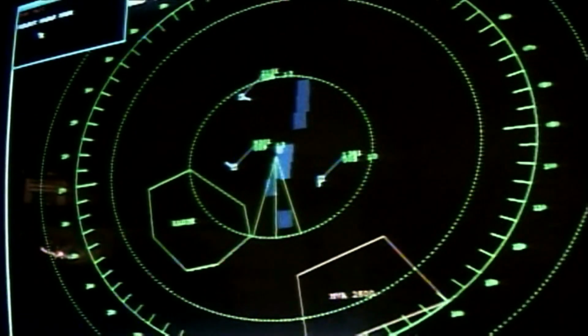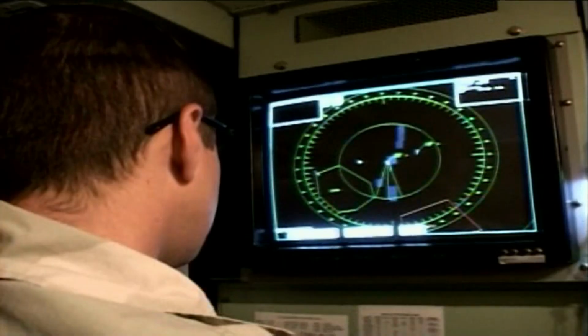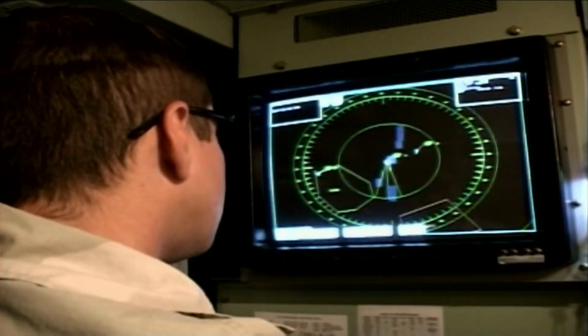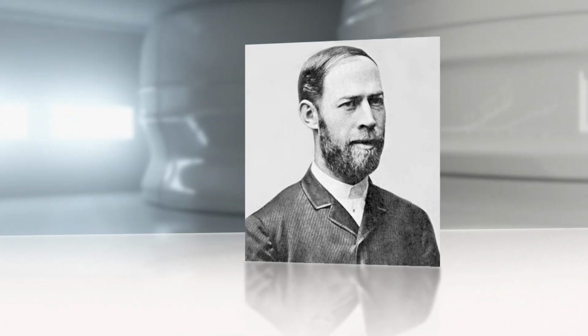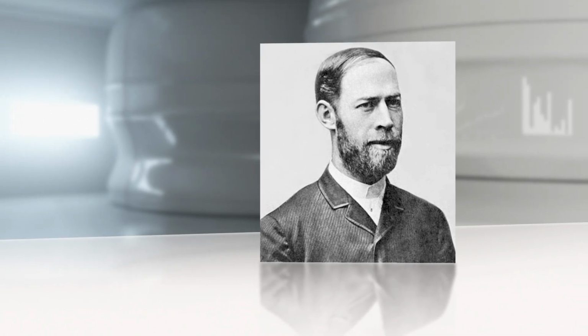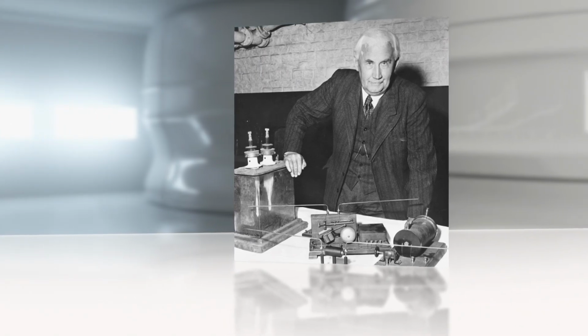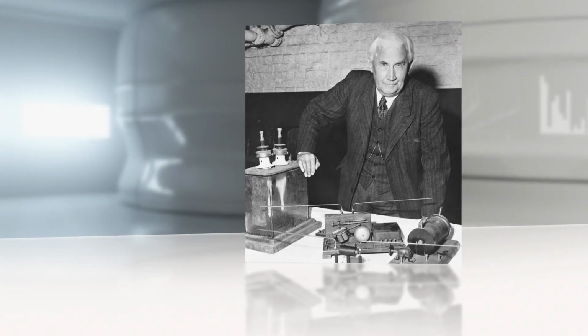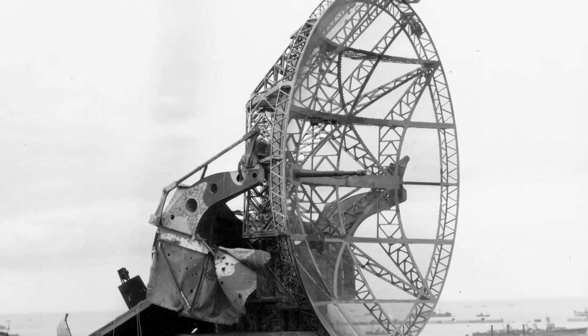The term radar was first used by the United States Navy in 1940 as an acronym for Radio Detection and Ranging. However, it was nearly 50 years before this, in the late 19th century, that German physicist Heinrich Hertz showed that radio waves could be reflected from solid objects. In 1904, the German inventor Christian Holzmeier was the first to use radio waves to detect the presence of distant metallic objects when he demonstrated the feasibility of detecting a ship in very dense fog. It was this discovery that would lead to radar as we know it today.